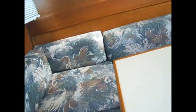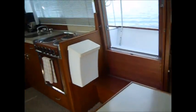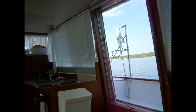The cushions have been replaced, of course, but they're in very good condition. They're made out of very high density foam, so that you're very comfortable to sit on. And you will notice that even when you're sitting on this boat, you can see the water here. Very good. This is taken at eye level, but you have a very good perspective on everything.